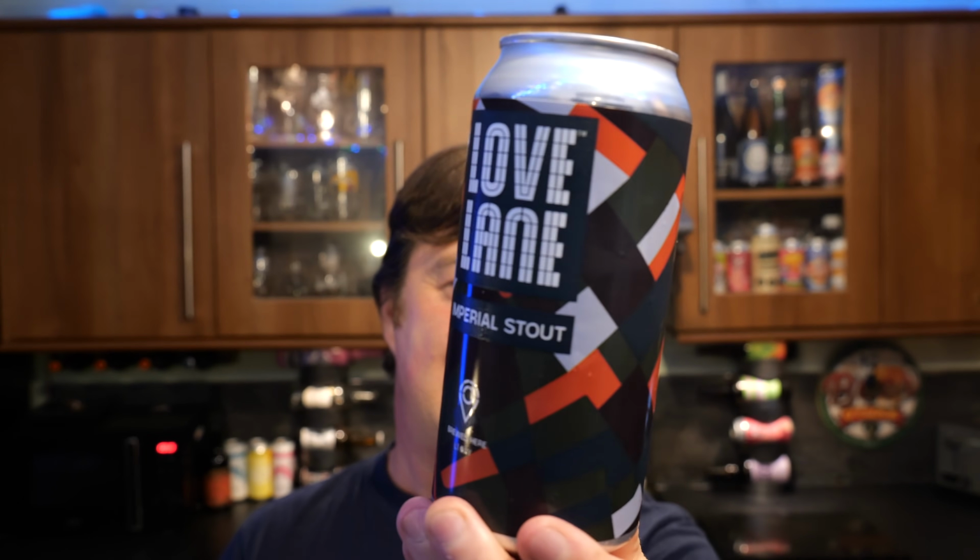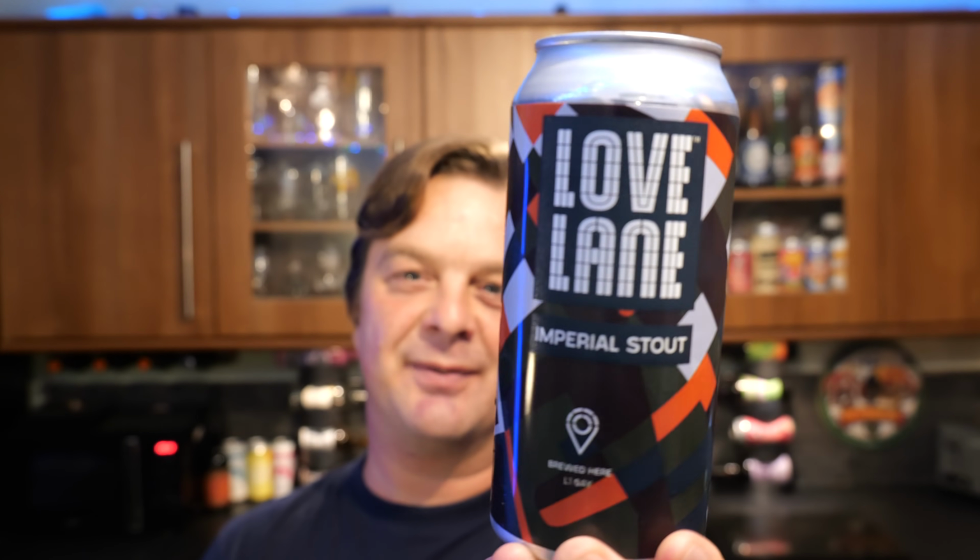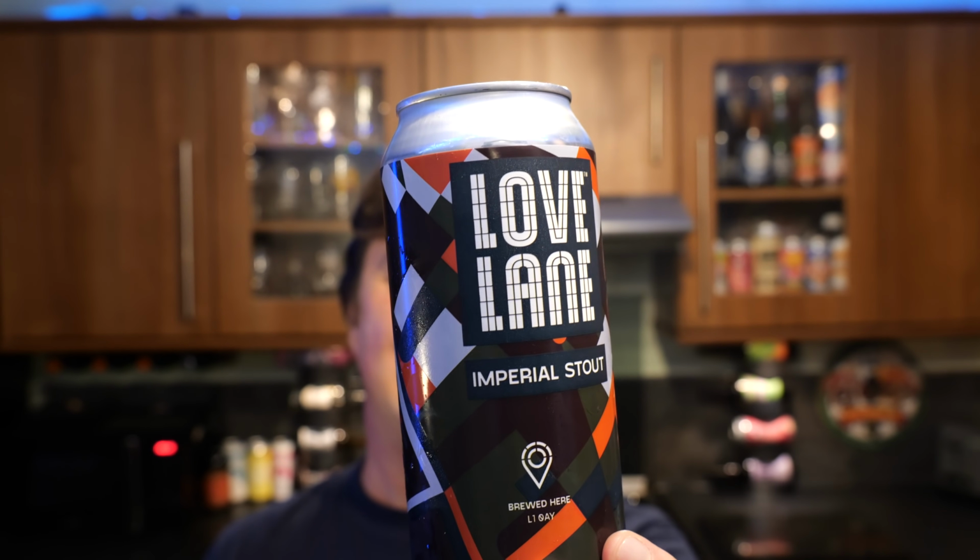It's beer o'clock on Real Ale Craft Beer, and this is the one beer I've genuinely been really excited to get my hands on at the Lidl Craft Beer Festival of October 2021. It's a 10% ABV Imperial Stout by Love Lane Brewing Company, based up in Liverpool, in the Baltic Triangle of Liverpool in the UK.